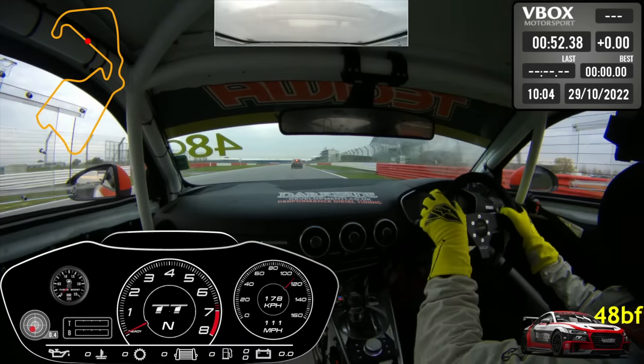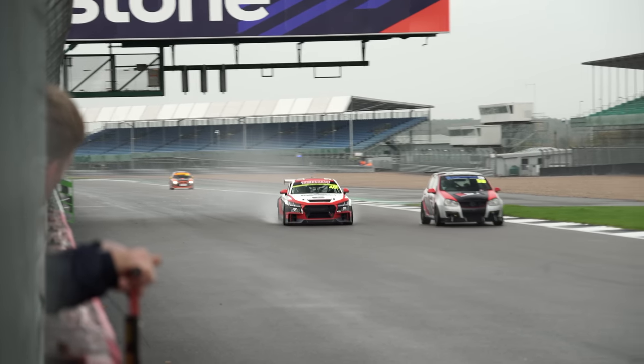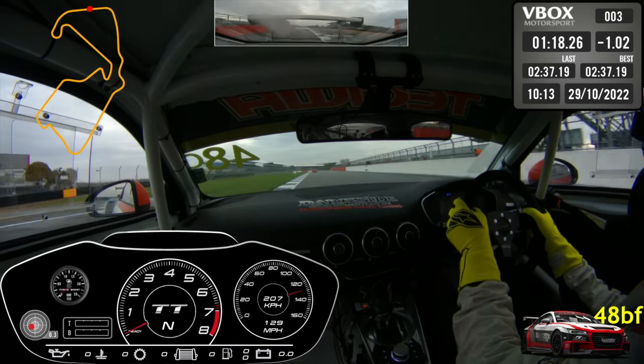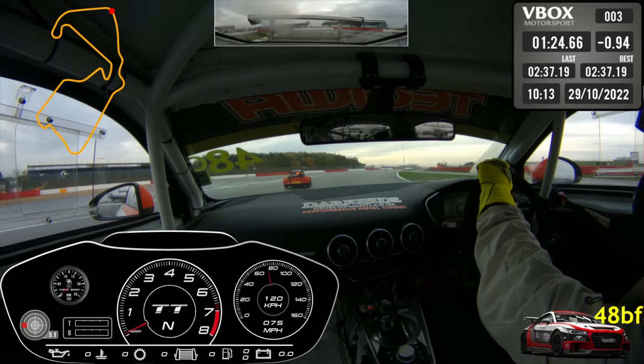I know 10's not a ridiculous amount, but still pretty wild, right? So we did drive this car at Silverstone this year as well, only on the international circuit though. And if you remember rightly, we had a mechanical failure. So hopefully none of that today, eh?